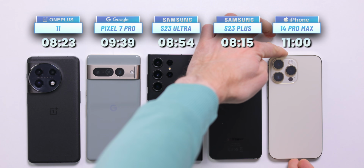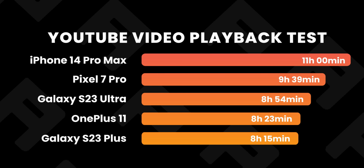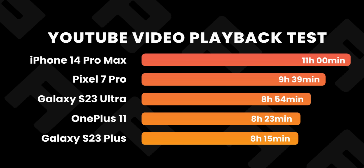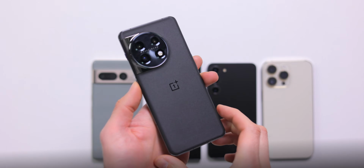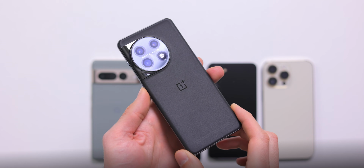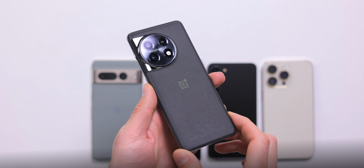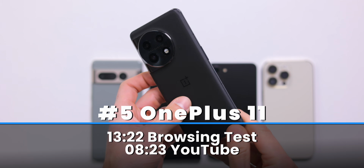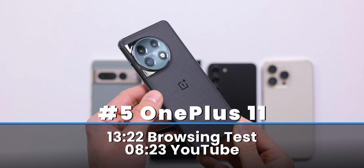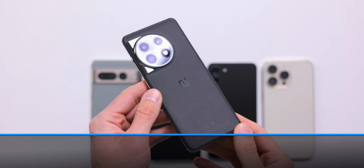Now once again, take a look at this ranking chart. It is really impressive how Apple scores so high despite this iPhone having the smallest physical battery size. But what about the OnePlus 11? Well, we certainly expected a bit more out of it, especially considering that it has a 5000 mAh battery. But unfortunately, it scored barely okay on our web browsing test, and while it had a good showing on the YouTube test, it still wasn't in the top 3, so it ranks last.